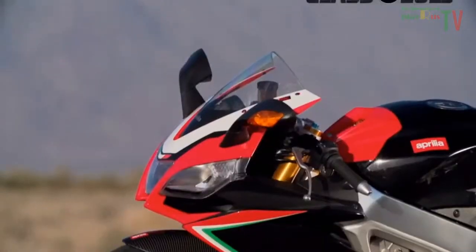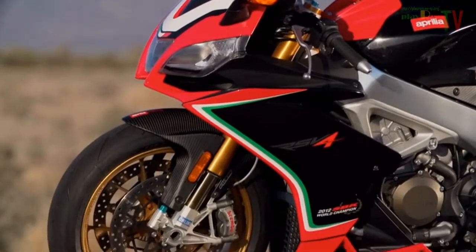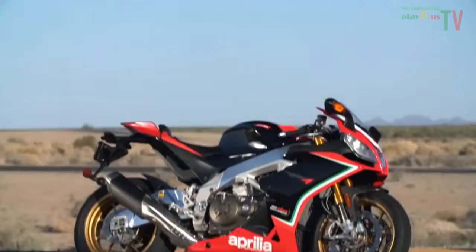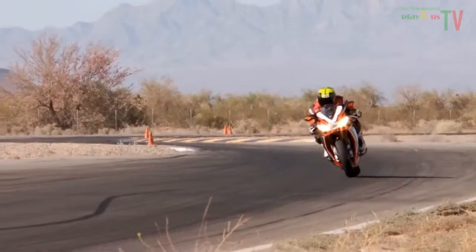really feel flat. Our growling, rumbling, two-time class winner is back for 2013 with a lower price tag, second generation APRC electronics, ABS, and a bigger tank. After all, when you're cranking out 153 horsepower, you need a lot of gas.